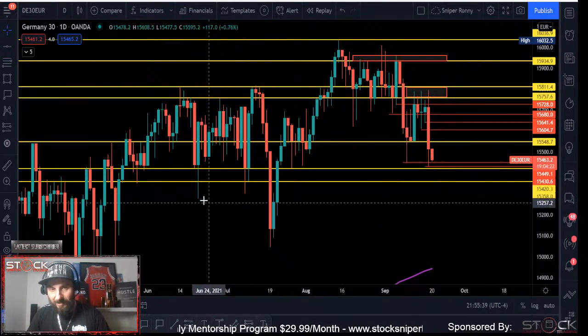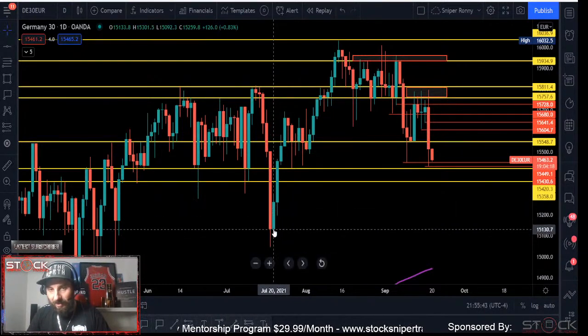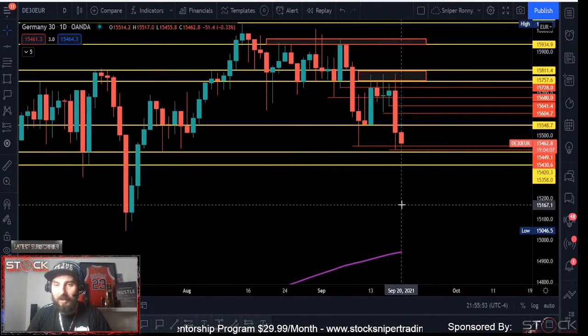And then if it really breaks, it breaks down there. You got this wick to save it, this wick to save it, and then this is a real critical area. You can see the bullish candle came up there and continued. This area is a very, very key area for this pair, 15,260 area, okay? But that's what I would be doing.